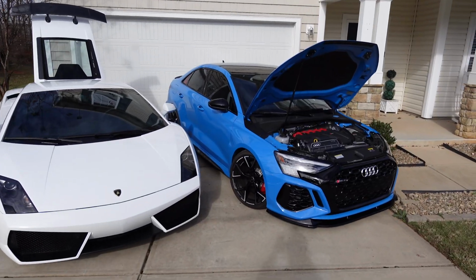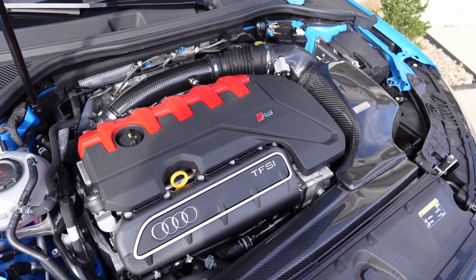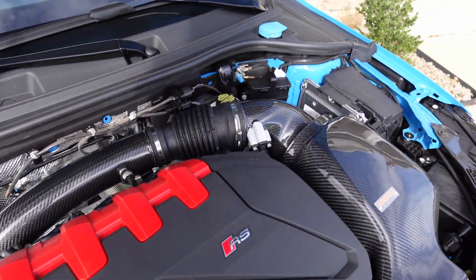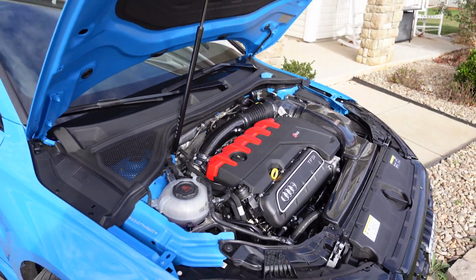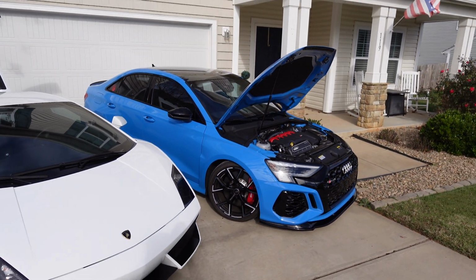Speaking of the engines, the Audi RS3 is going to feature a 2.5 liter inline 5-cylinder turbocharged motor. This has 401 horsepower with 369 pound-feet of torque. There's a 7-speed S-tronic dual-clutch transmission with Audi's Quattro all-wheel drive system. 0 to 60 can even happen in under 3.5 seconds. And then curb weight is around 3,600 pounds.